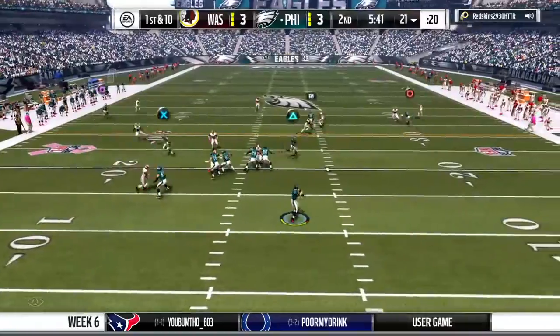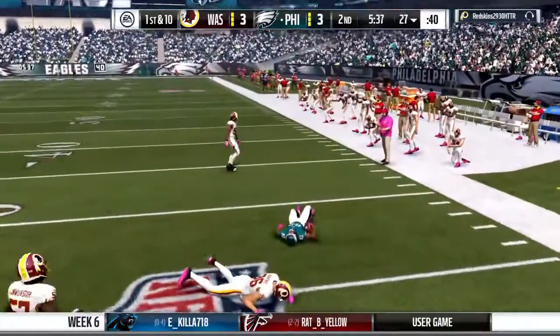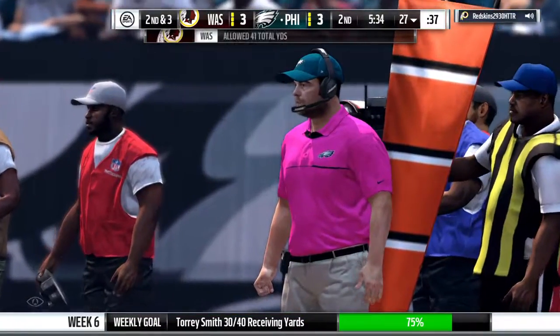Wentz now on first down. And this one complete to Smith. And they'll bring him down at the 27-yard line. 7 yards, the pickup on the pitch and catch.